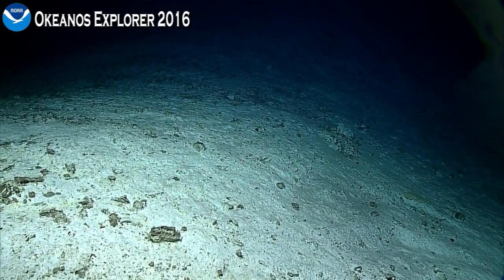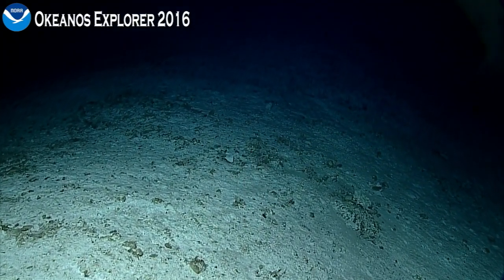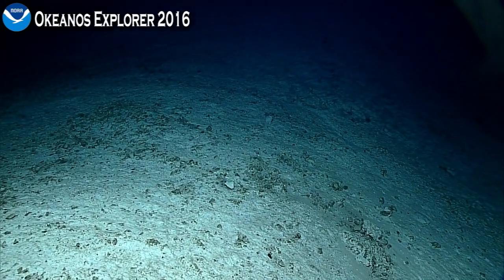We've got about 30 minutes left for the dive. We're going to try and make it up to the top portion of the slope. That's why I asked when the ship did its last move, when I'm piloting like this.